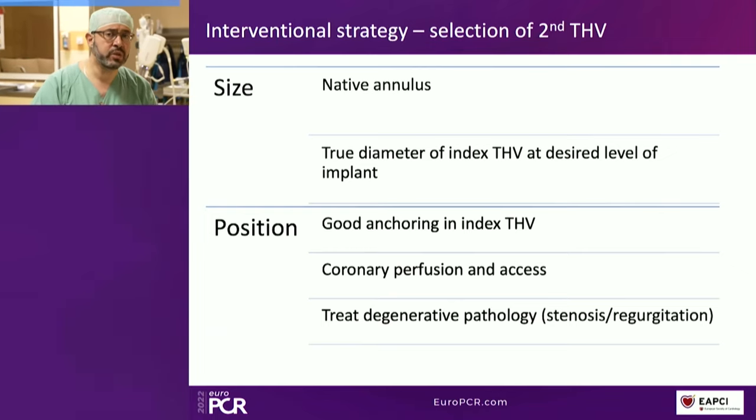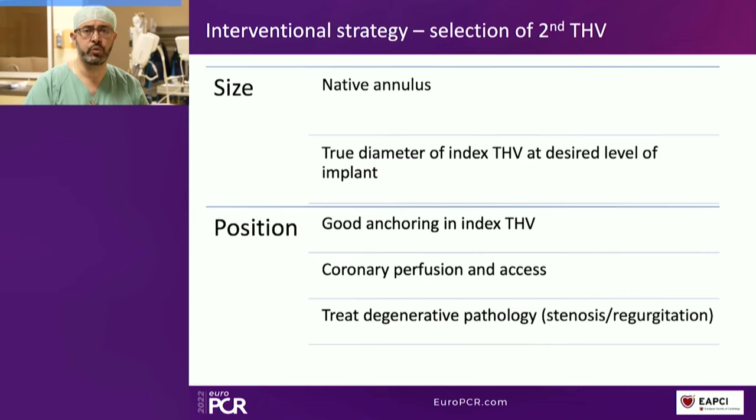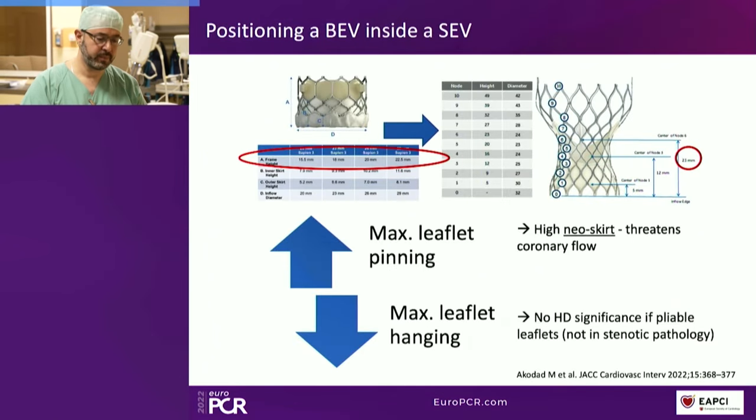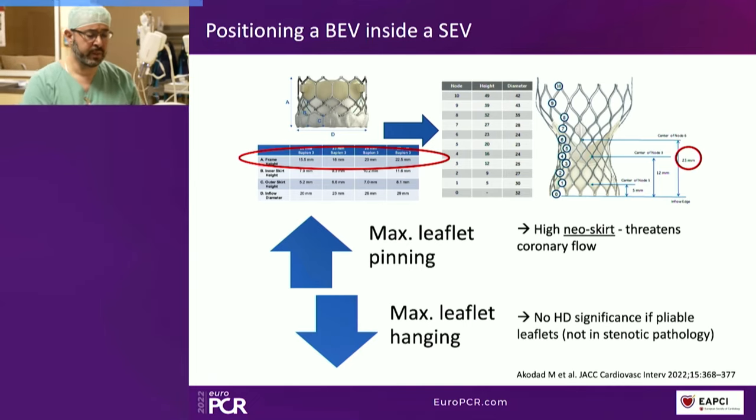And also, you need to treat the degenerative pathology. So it could be wise to implant the valve at a deeper position if it's a regurgitation. But if it's a stenosis, you'll probably need to implant it at a higher position. So you've seen the native annulus at that time. This is the size of the inflow and at the annular level now. And you can see here that all of these measurements point in the direction of choosing a 29 millimeter Sapien device.